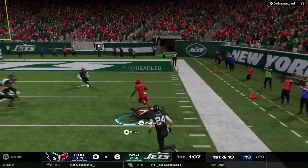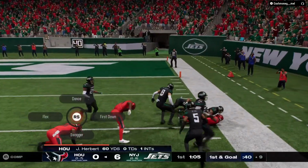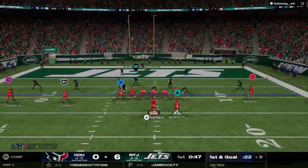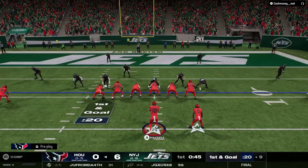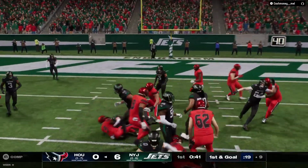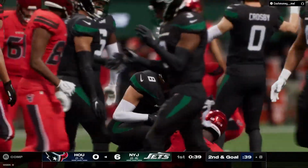Pass complete to his back. And they catch up to him, but not until he's got a huge gain and a 1st down. Hand off to Walker from the gun. And that's only 1 yard up the middle. Gonna be 2nd down.